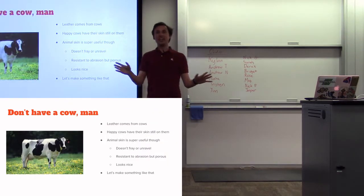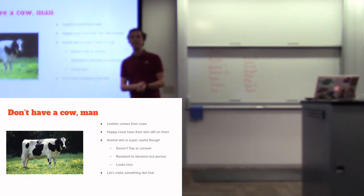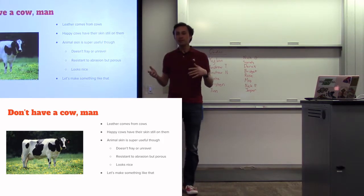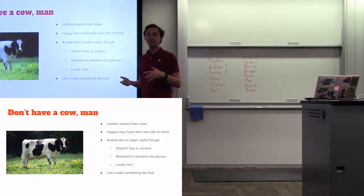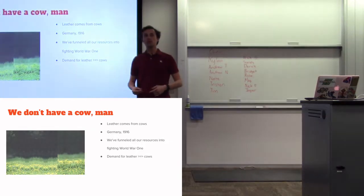So don't have a cow, man, because leather comes from cows, and happy cows still have their skin on them. But the problem is leather is super useful because it doesn't fray or unravel, and it's good for abrasion, and it's still porous, so it breathes. So how do we not have a cow?